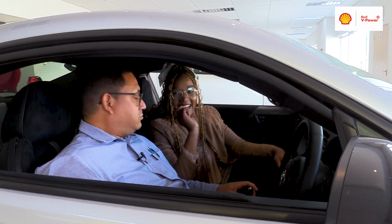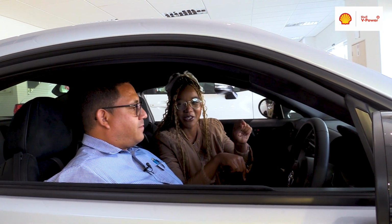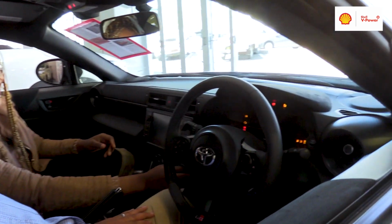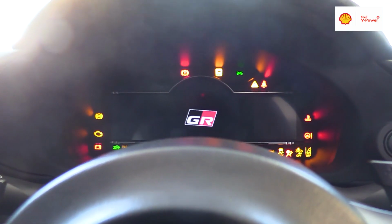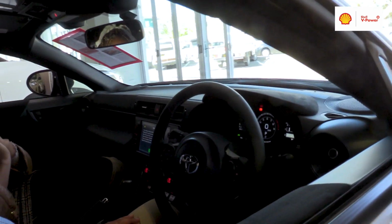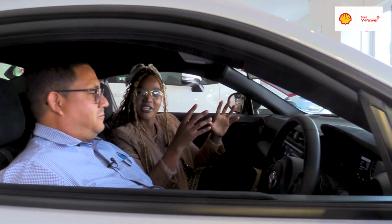Yes. So one thing that our viewers have to absolutely see is this car does have a push to start button. But something very, very cool is the graphics that pop up when you turn on the car. And we have to see that. So if you'll allow me as the passenger princess to do the honors. Oh, so we get the GR logo right there. Oh my goodness, this is really cool. It gives me the full vibe of I'm a race car driver.